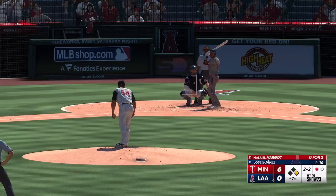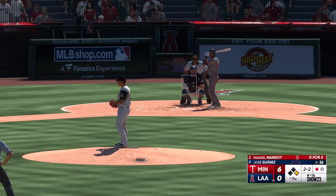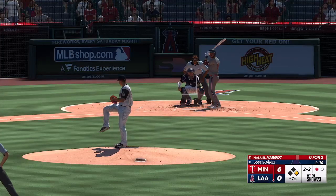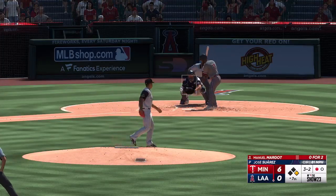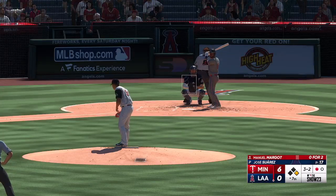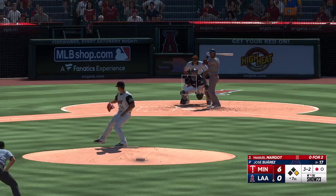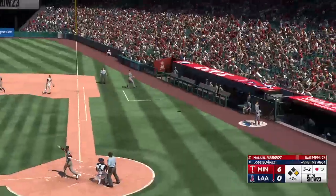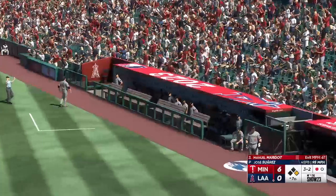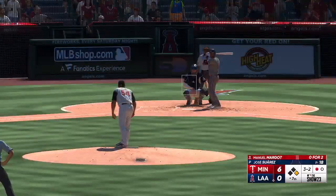Manuel Margot, the next Twin up to hit. Next pitch is outside. Recognize that changeup right out of the hand. Just spit on it. Fights it off. You'll see another. Clearly trying to stay back a little bit longer for that changeup as he fouls that fastball back.